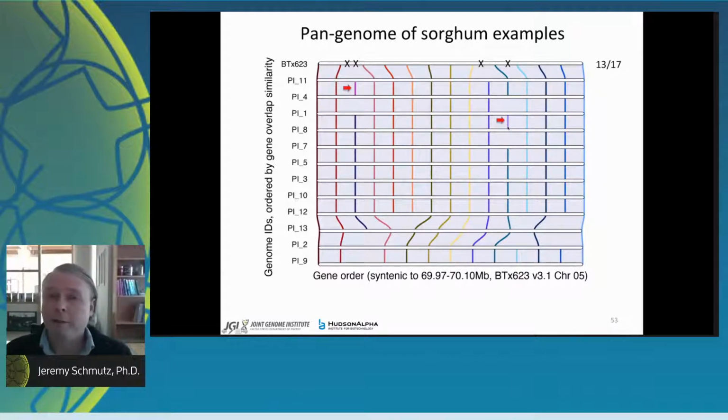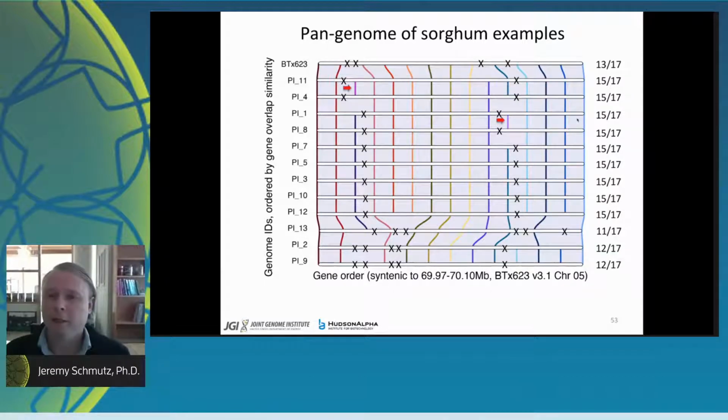You can see in our reference, we actually are missing 4 genes out of 17 genes that are contained in this interval, looking at this 14 pan-genome. You can see kind of spreading it out over there. What it really looks like is, I'm not really sure this was the best reference to choose.